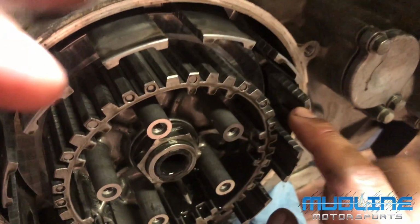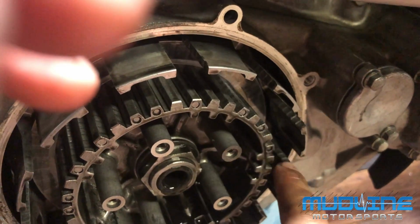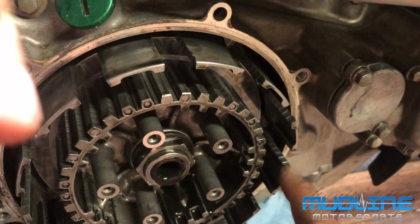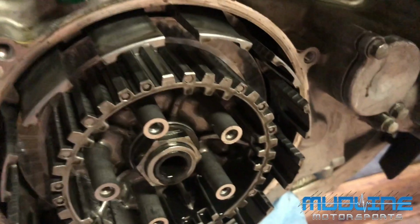All right, so each finger of this basket should be nice and smooth. If it was brand new, you wouldn't see any ribs here. All right, these ridges are indentions from the clutch plate, basically. The clutch plate's slamming up against that basket.